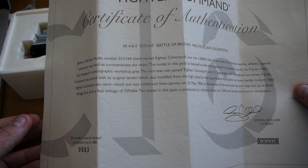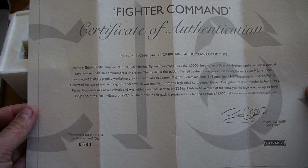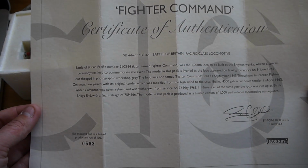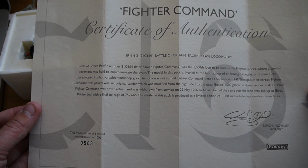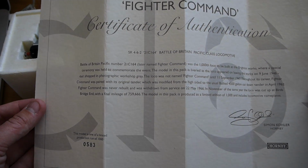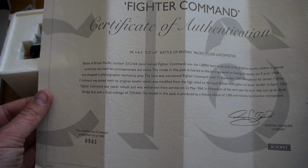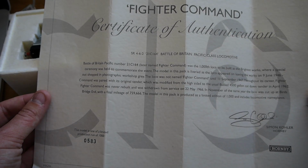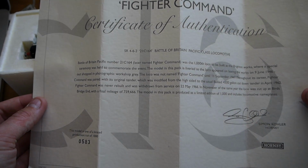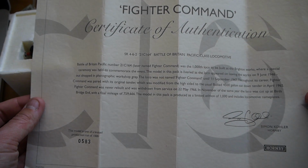So Battle of Britain Pacific number 21C164, later named Fighter Command. It's the 1,000th loco to be built at the Brighton Works, where a special ceremony was held to commemorate the event. The model in this package depicts the loco as it appeared on leaving the works on 9th of June 1946 in photographic workshop grey. It was not named Fighter Command until the 11th of September the next year, 1947.